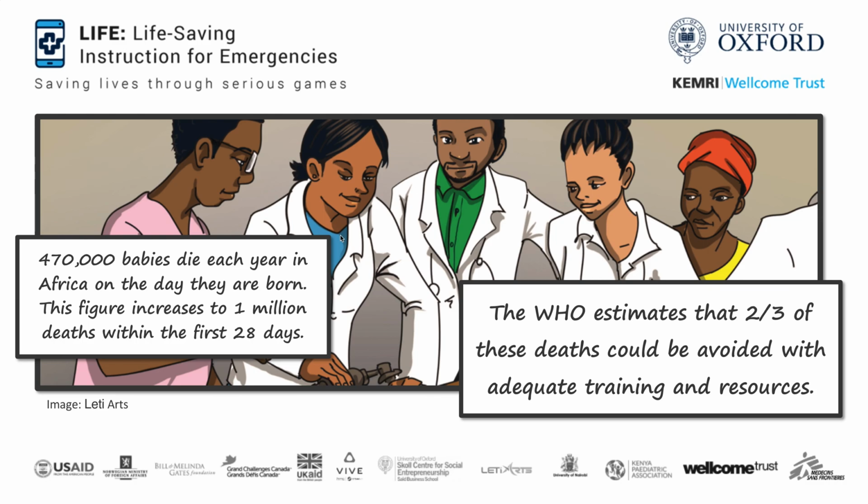So life-saving instructions for emergencies is aimed at a particular problem in Africa at the moment, where more than 470,000 babies die each year on the day that they're born, and within the first 28 days of life, this figure increases to 1 million deaths every year. And the WHO estimates that about 2/3 of these deaths could be avoided if the healthcare professionals looking after the babies had adequate training and resources. So this project's looking at trying to improve the training of healthcare workers in Africa to address this problem.